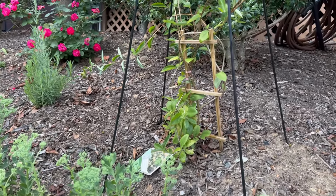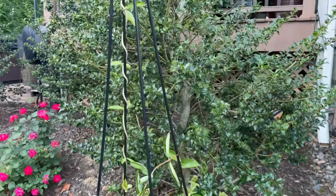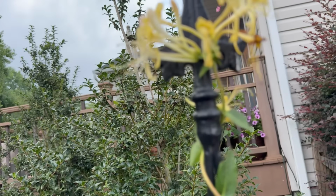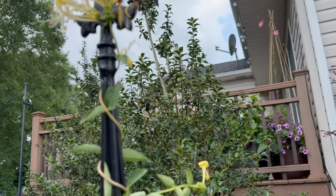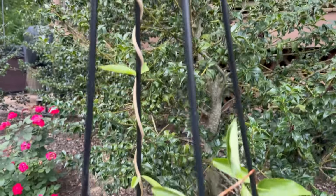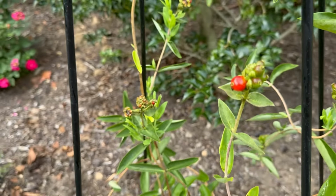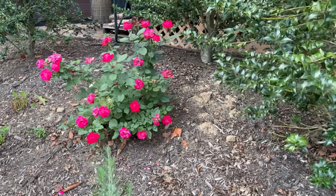A Sensation honeysuckle that is largely out of bloom, has one bloom at the top that is probably going to be spent pretty soon. And then they get these real pretty red berries when they're out of bloom. They kind of add some nice interest. So that's really pretty. And then I have another Oh So Easy red rose that is really looking gorgeous.